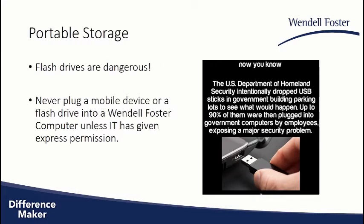Another weakness in the field of information security are flash drives. All flash drives that are used here at Wendell Foster need to be approved by IT before they're given to employees. We try to keep flash drives under strict control in order to minimize the risk of having our systems infected with viruses. In the past, flash drives have been found to be infected with viruses from the factories or third parties. So that's why it's best not to plug any mobile storage device into a Wendell Foster computer unless you have IT's permission and they've scanned it for viruses first.